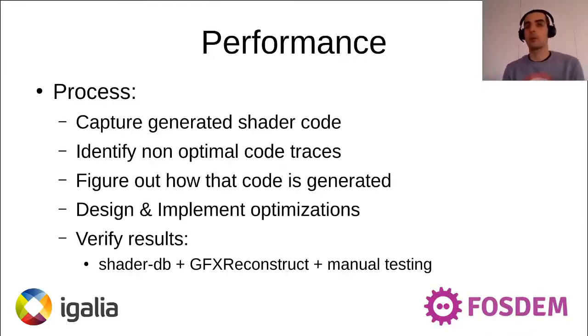So what was the process of that performance work? What we were doing was basically going up the samples, and we captured the shader. And visually, reading the output, we were trying to identify places that seemed not optimal, and figured out how that part could be generated. We started to think on how to implement and design optimizations.